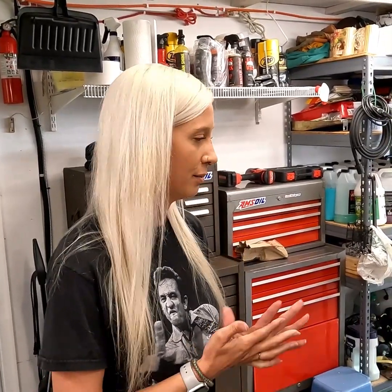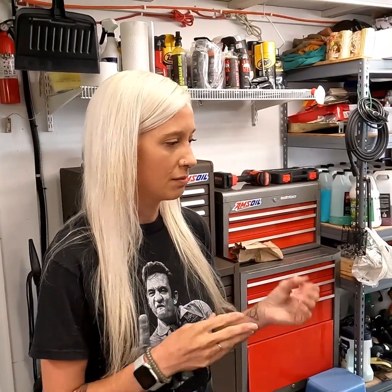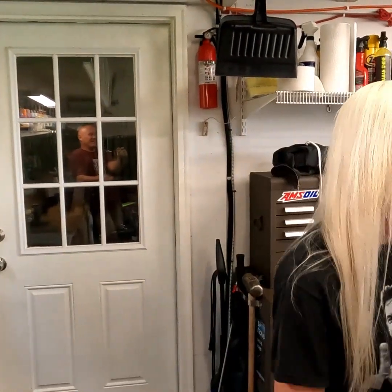So just learning how to transition into different stages, or why you need to look at a different side of it. What she's saying is the difference between the SAE size, the American size, and the metric size. Thank you. So just being able to be versatile and change on the fly, and knowing what's in your toolbox to be able to make those changes.